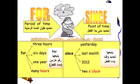Okay, now let's know the difference between using since and for with the present perfect continuous sentences. For, we use it with a period of time, to determine how long the action continued. For 3 hours, for 6 days, for 1 year, for many hours. Notice here that we use a number followed by time: 3 hours, 6 days, 1 year, many hours.